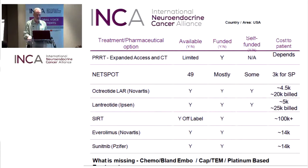On June 1st of 2016, NetSpot, which is Gallium-68 dotatate, was approved in the U.S. As of two or three days ago, there are 49 centers doing NetSpot right now. That number is probably going to go up to about 60 in the next few months. It's mostly covered by insurance. Some of these things don't work well, but not all.